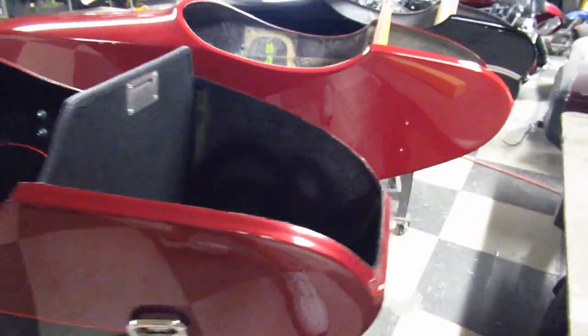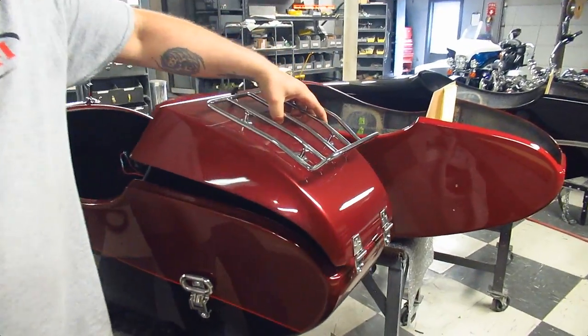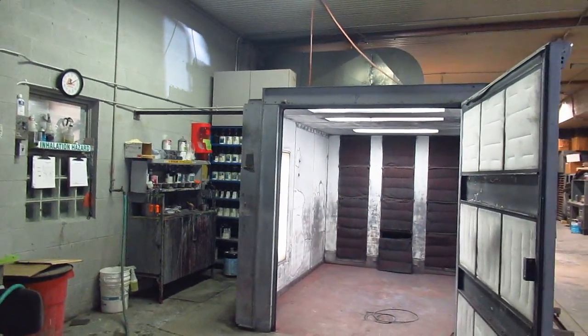Just gorgeous. None of these have the trunk lids on them yet. Okay, this is the trunk lid. Oh, I see. Okay, what do we got here? No, it's a paint booth. We do all painting in here.